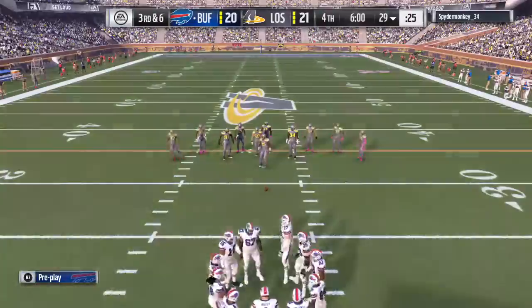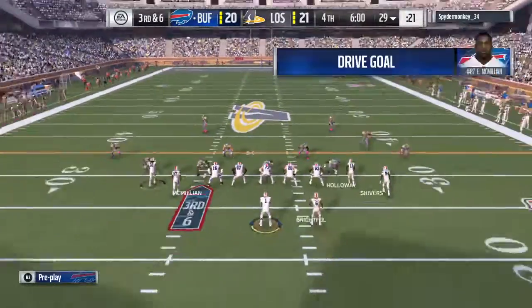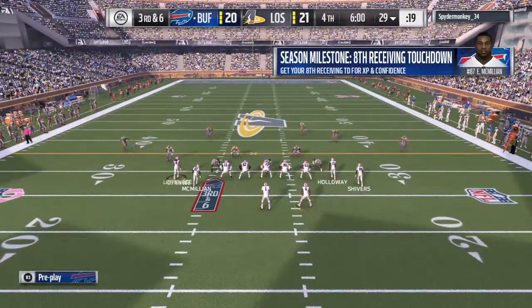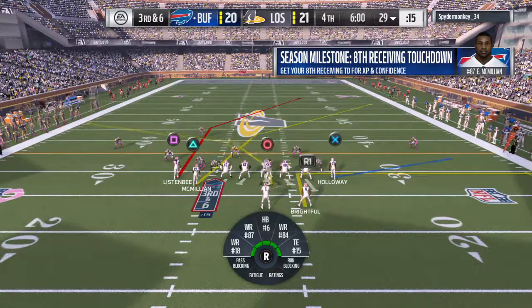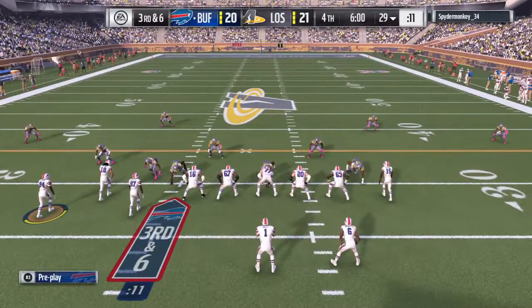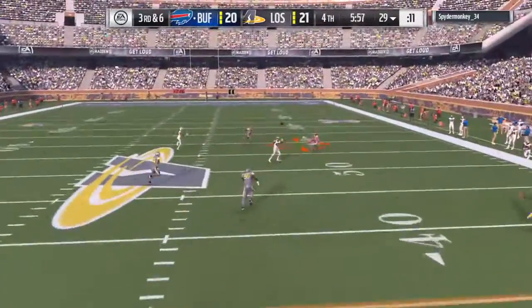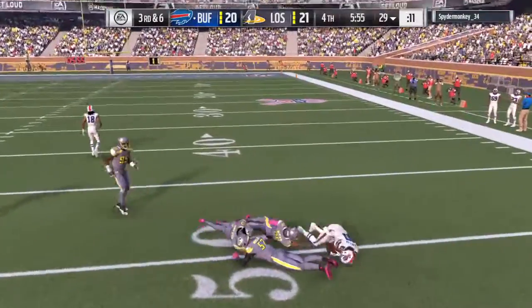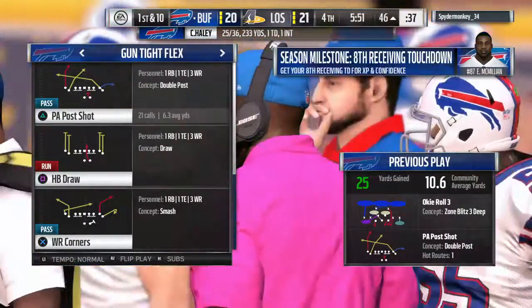So second down was a run play. Now let's see what they do on third. They'll bring a receiver in motion left. On third down, he'll drop to throw. And he finds a man on a crossing route. And he's brought down after a good gain.